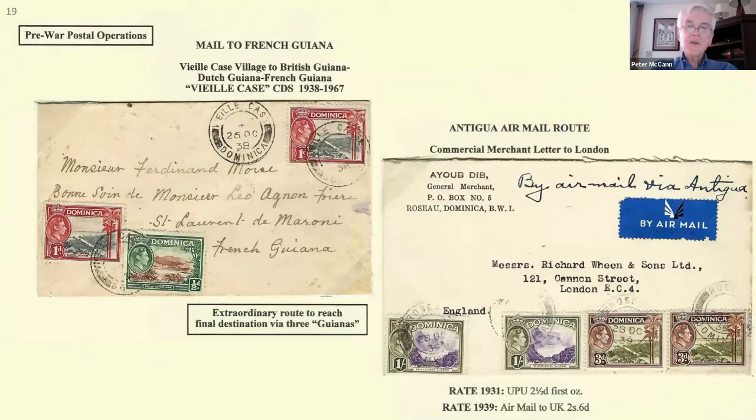All right, here's a couple of covers. You look at it and say, all right, kind of George VI period, October 1938, a 2.5 penny rate, the standard UPU rate from Dominica to wherever. You look at it a little more closely and then at the back, and that cover was from Viejas, which is one of the little villages on the coast of Dominica. It always went back to Rousseau. Then it went to French Guiana, and you say, oh, that's a pretty unusual destination. And this is commercial mail.